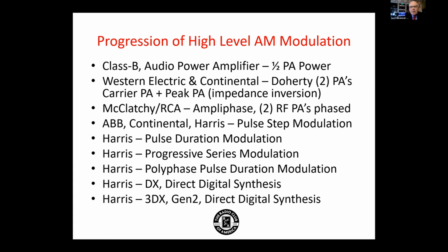So, the progression of high-level AM modulation. Back in the 50s, things kind of got standardized on Class B high power modulation, where you had a high power audio amplifier capable of about 1/2 of the RMS power of the RF power amplifier. A little later, Western Electric and Continental both developed transmitters using the Doherty technique, which uses 2 power amplifiers, a carrier PA and a peak PA, connected by an impedance inversion network.